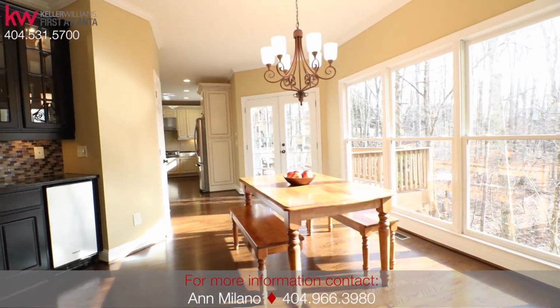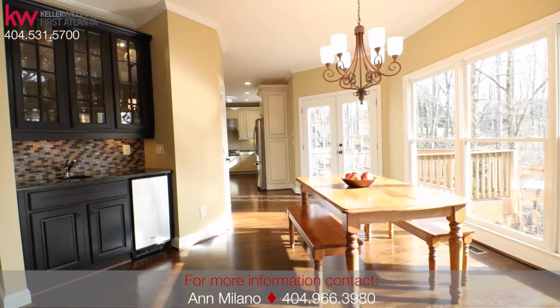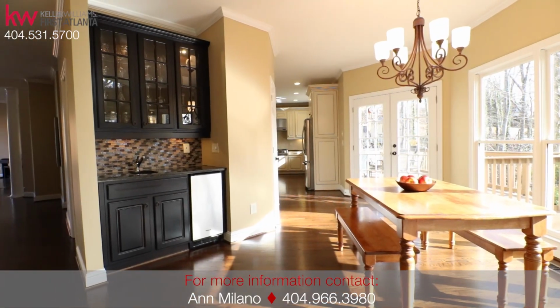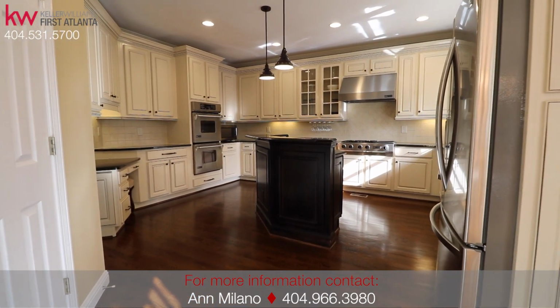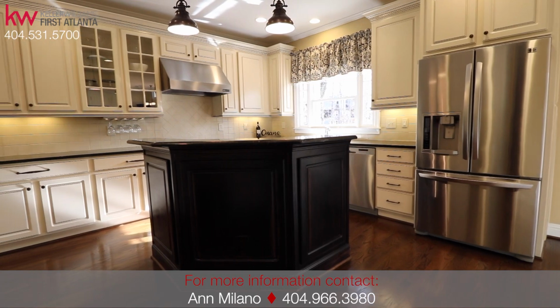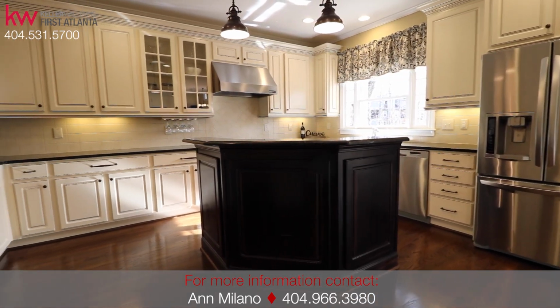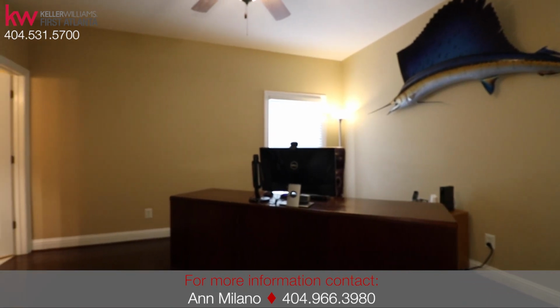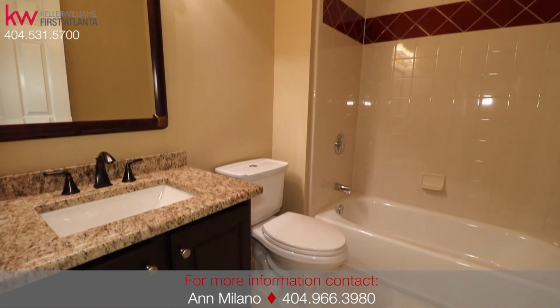The morning breakfast area is the perfect spot for a quiet cup of coffee overlooking your park-like backyard. Fix a drink at the bar and let's head to the chef's kitchen with granite countertops, stainless steel appliances, and drop-in gas cooktop. Enjoy some good conversation at the large center island, the perfect spot to gather before dinner. A main level office or guest suite with full bath finishes the main level.